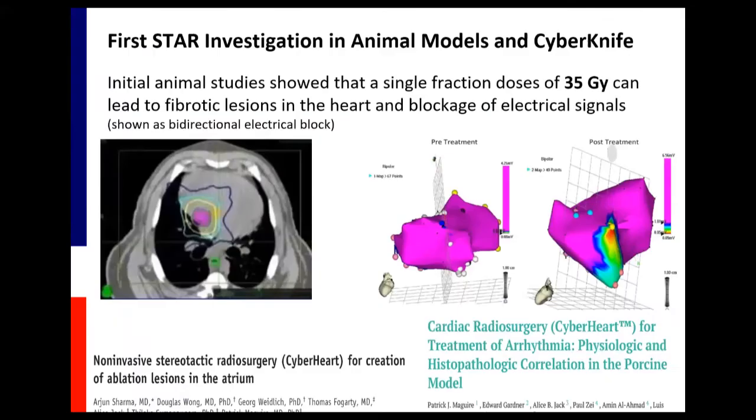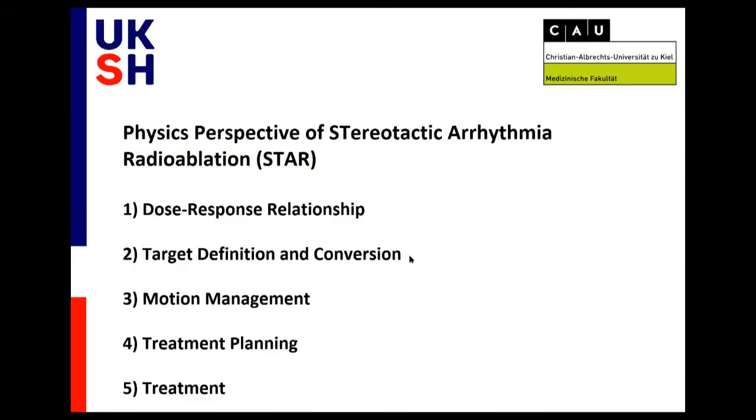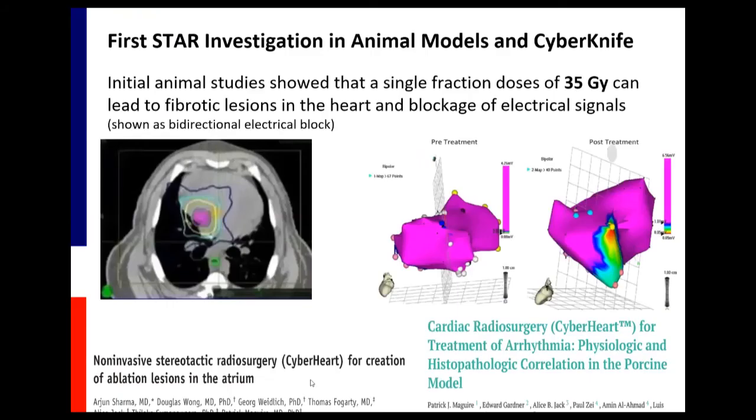So let's have a look at the dose response relationship first, then we go into some target definition, motion management, treatment planning, and some treatment examples.